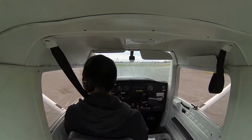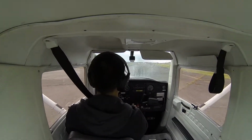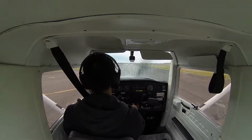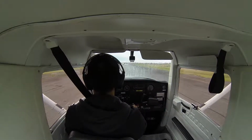Alright, so on November Juliet Foxtrot, wonderful day to go flying. Will and Alan were wonderful people helping me out at the gas station. Fuel tanks are full, so it's going to be relatively heavy in here. And by relatively heavy, I mean really heavy.